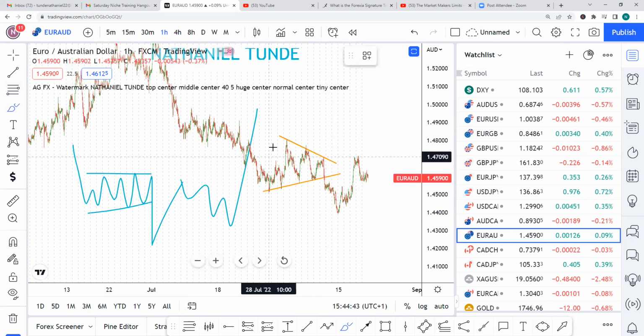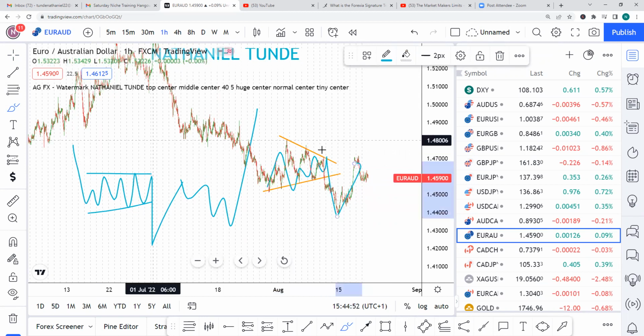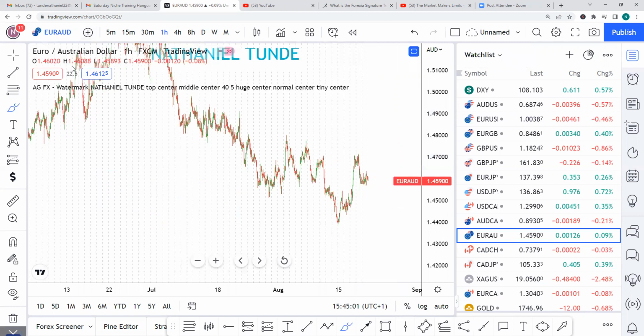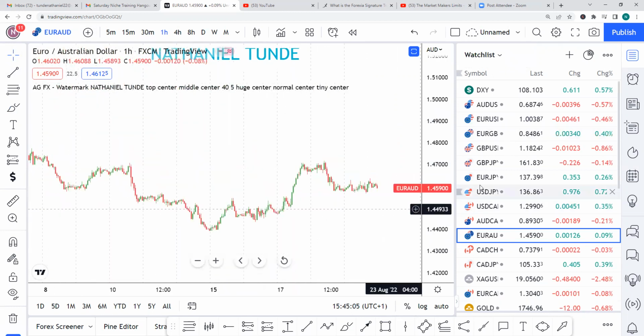So what do you have here, guys? You have a wedge formation. You have a fake out. Many people are selling, fake out, and sharp up. All you are looking for is a corrective structure to buy. And can I show you the corrective structure? Yes, it's forming clearly. All right, look at it, guys.